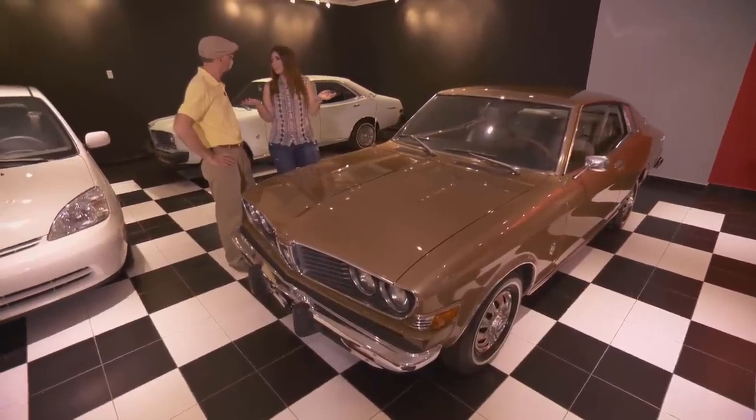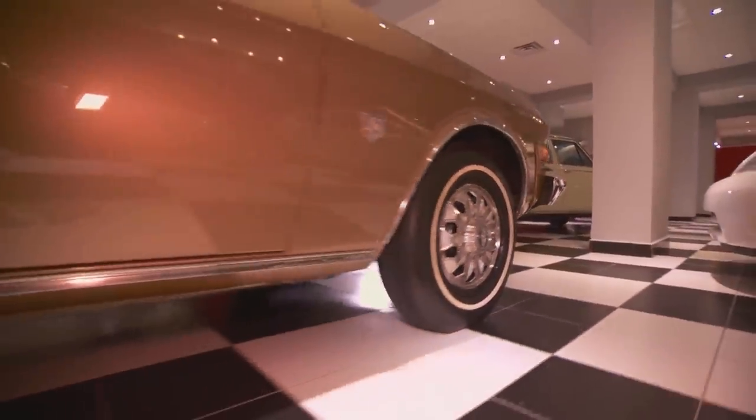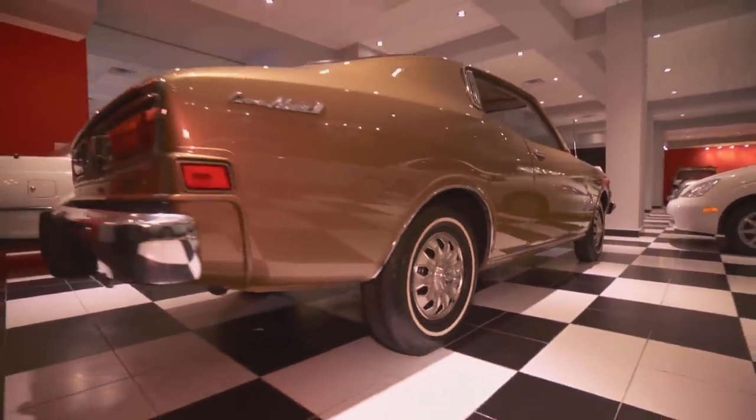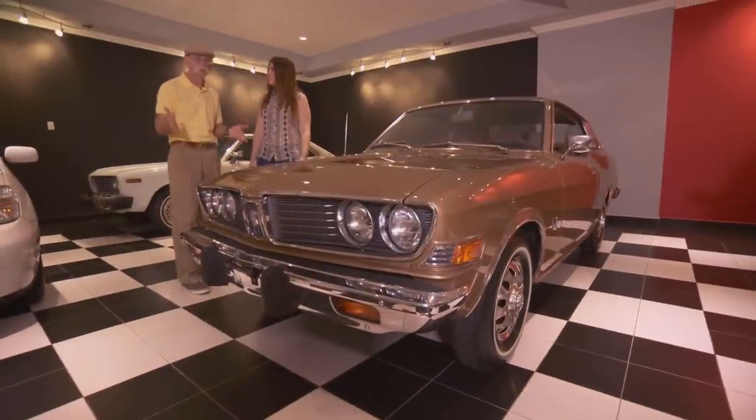They tried to copy everything that Americans like. And this really was sort of their muscle car, because this is a six-cylinder, whereas most Toyotas were four. But it's also a pretty luxurious car.